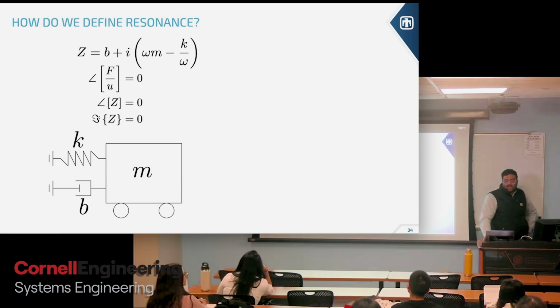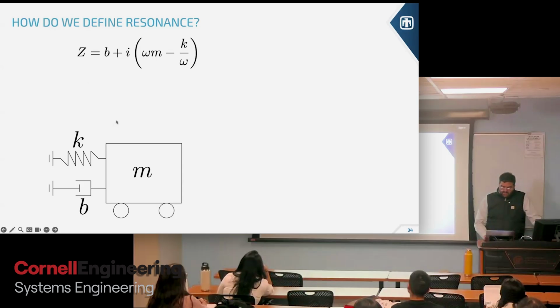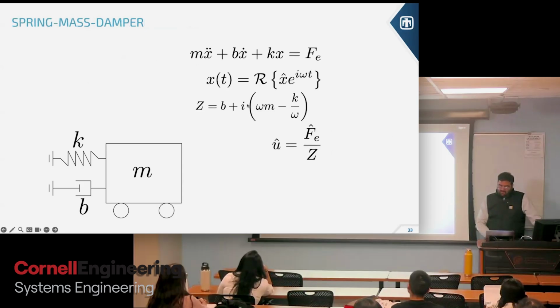Now, looking at impedance, we achieve resonance when the phase of the force and the velocity is 0, so when the phase of your impedance is 0, which also means that the imaginary part of the impedance is 0. And the imaginary part of the impedance is your inertia minus your stiffness.